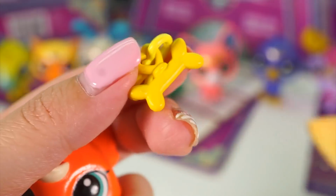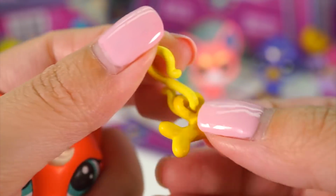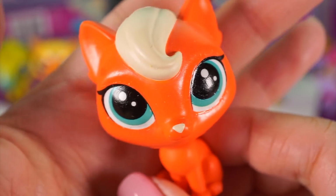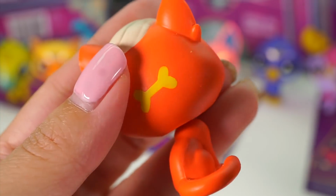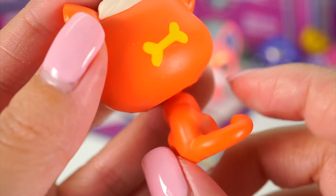What is this? We have a bone charm. Oh, this is so cool. So we have a bone charm that came with it. And this is the LPS. It's an orange one. Ooh, the hair looks like cream. Wow, this is so cool. I really think it's satisfying to open up the fortune cookie. So this is a yellow bone one.